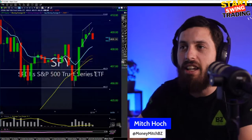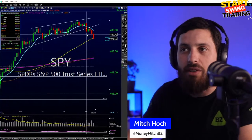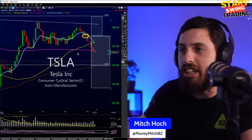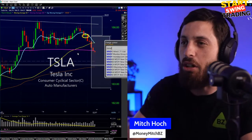Definitely pulling back. The SPY pulling back a little bit weaker than even the Qs. You can see how that cracked. Tried to get back there towards the 409. Definitely rejected there. Tesla, are you going to give me that move to 184? I'm trying to take some profits, baby. It's hard not to do it already.